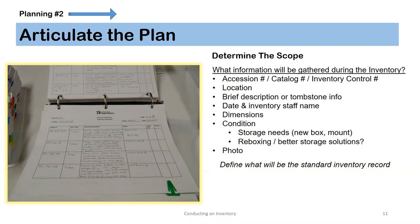Then in the spreadsheet body, we have recorded the object number, which for us is a catalog number, the item type, a brief description, and dimensions. And then the last two columns we use during the reconciliation phase.